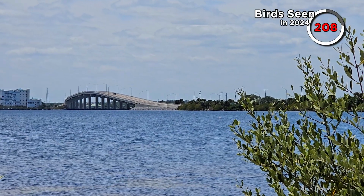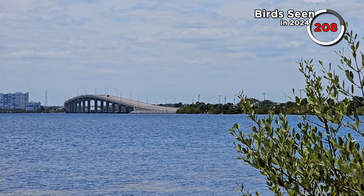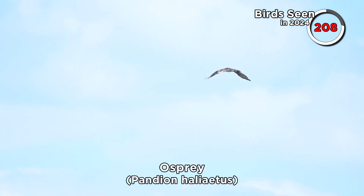Well, actually, that was about it for the day, but at least we end on a high. The bridge back to our hotel was calling. This osprey was roosting on that bridge, and he led us back to the mainland.